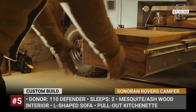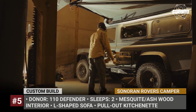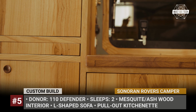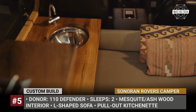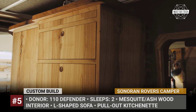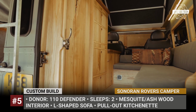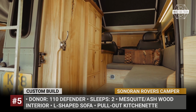Sonarana Rovers Camper. A collaboration between a designer Arjuna Steen and camper conversion gurus from Sonarana Rovers results in this unique camper build based on the Defender 110. The customer wanted to create a comfort oasis on wheels, so the camper interior is made entirely by hand. Using mesquite and ashwood as the main materials, Sonarana Rovers crafted custom-made drawers, cabinetry, shelves, and storage compartments.